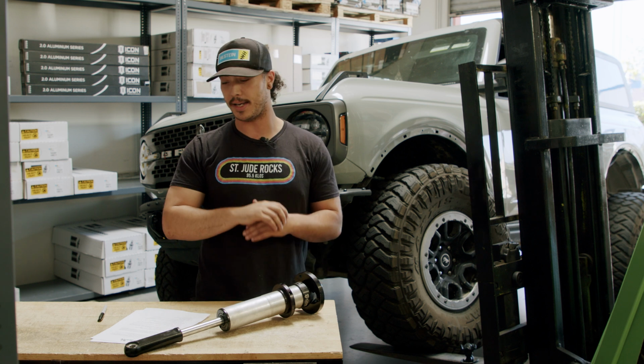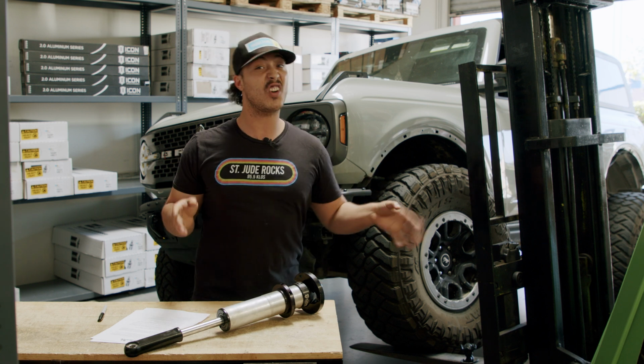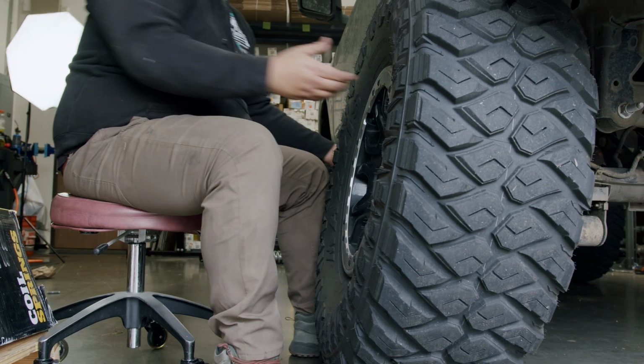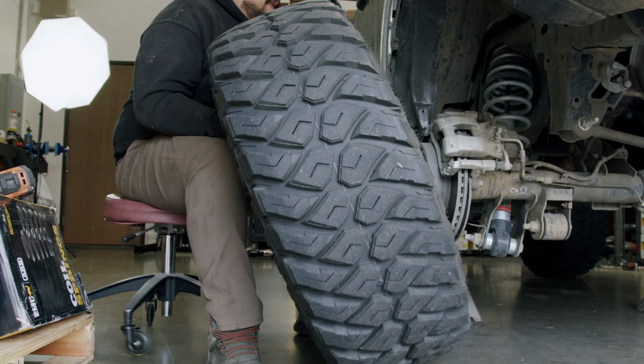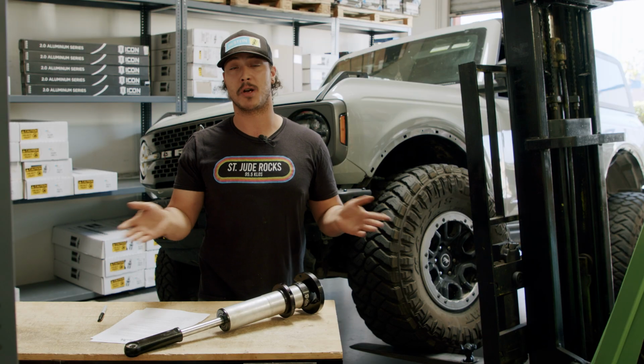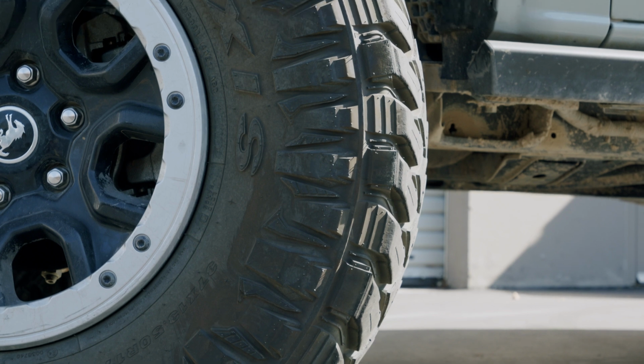Just as an example, these are 35 pounds per corner heavier than the stock Sasquatch 315/70R17 Goodyear Territory tires, which is a ton of unsprung mass. We're talking about a 40% increase or something like that.